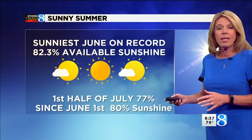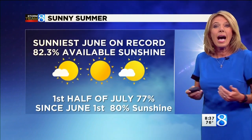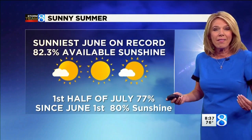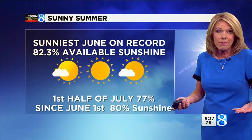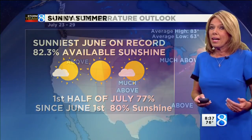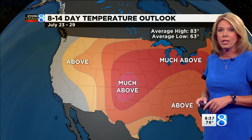This is really significant because we've had unseasonably warm weather for the most part as well. And the combination of that really helps with the evaporation. So not only are we getting less precipitation, we are actually seeing more evaporation going on as well. So those water levels are slowly dropping off.